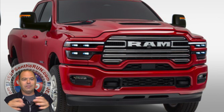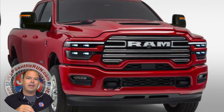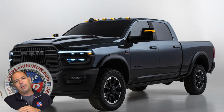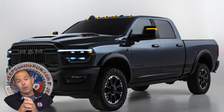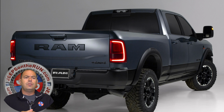But you can see, just like the Rams and all the other trims and many vehicles, you get a little less plasticky and you get a little more refined as you move up those trims. And I think we're going to see the same here as we're looking at in these pictures with the new Rams. From the rear of the truck, it doesn't look like there's a ton of change. You've got a pretty simplistic tailgate here.